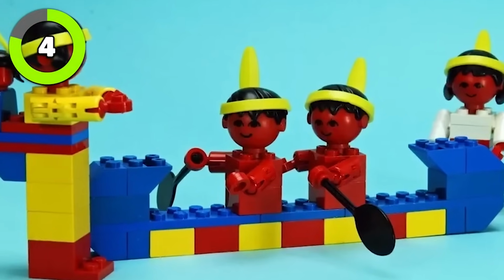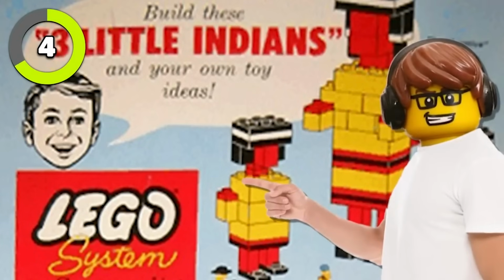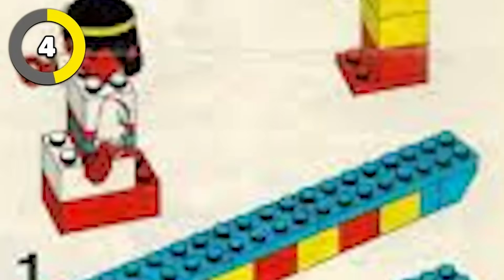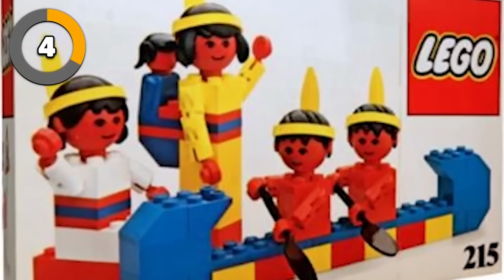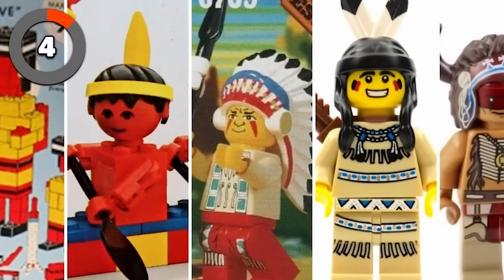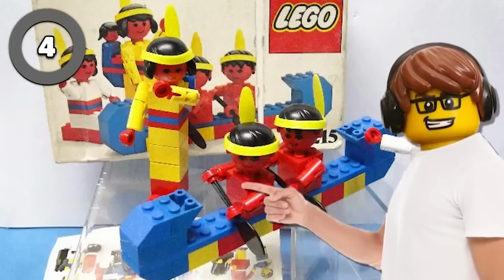Number 4. This set is no better though, because it's literally racist. Originally called the Red Indians, this set depicts Native Americans having red skin, which, if you didn't know, is a big no-no. With every other LEGO minifigure being yellow, and these being made red, it makes sense why it's considered offensive to so many people, especially Native Americans themselves. Come on, LEGO, I expected better from you. Since then, they've tried to remove all evidence of the set existing, but what happens on the internet stays on the internet forever.